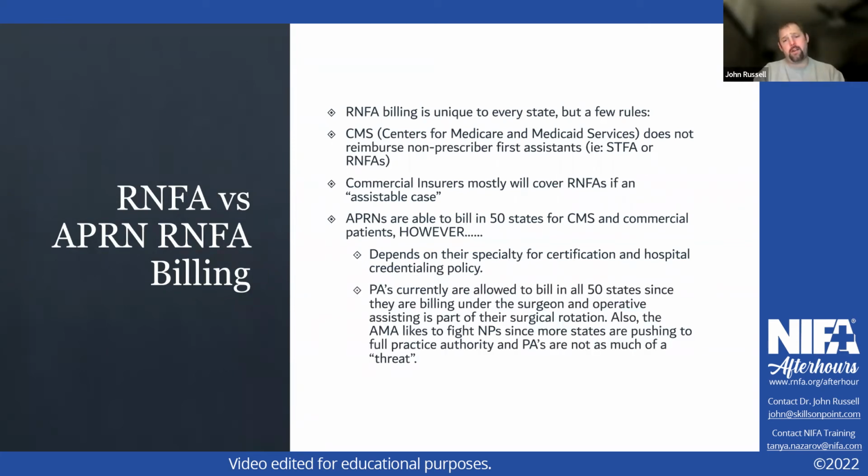PA is a little different. PAs are pretty much good to go anywhere you want because they have a linked license to their delegated relationship to a physician. Now that's kind of changing. There's lots of, let's say, legislative talk and efforts being made right now to try to let PAs have the same autonomy that nurse practitioners are gaining, seemingly state by state, month by month.